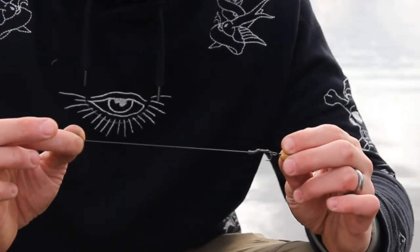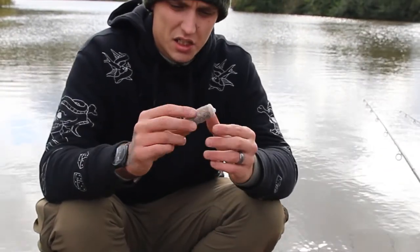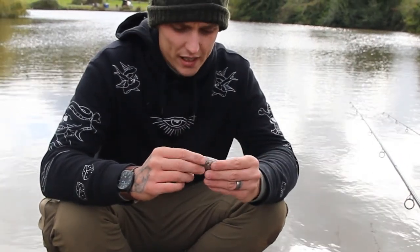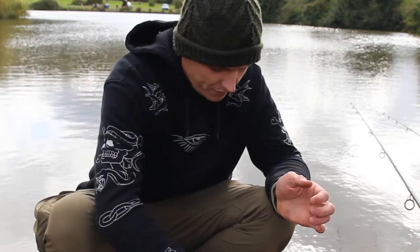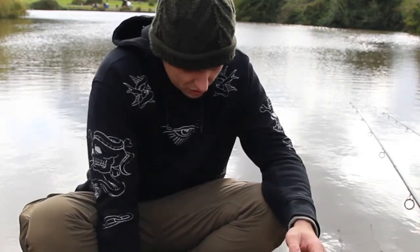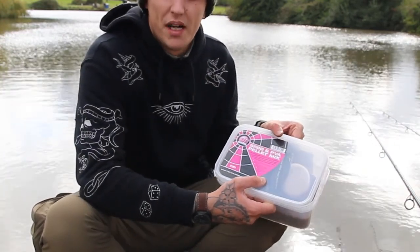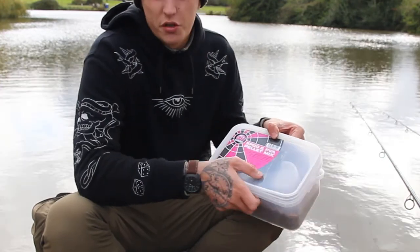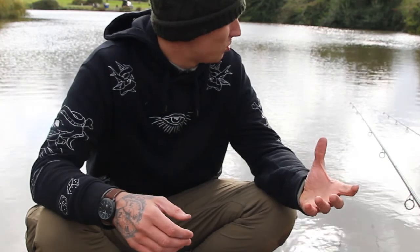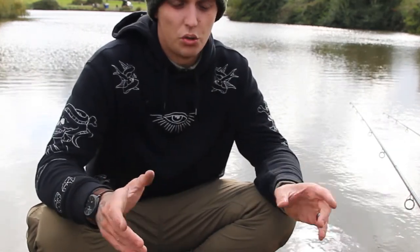To accompany that, I tend to use PVA sticks. This water is quite a stick water, you can get away with using bags. I mean, I've used solid bags to great results on this lake. And for my solid bags, all I'm using is the Korda solids and the Mainline Spot PVA mix. This literally is just different sized pellets, different flavours, allowing different breakdown times on waters where there's a lot of fish in them. It is perfect because you can pick off any sort of fish.